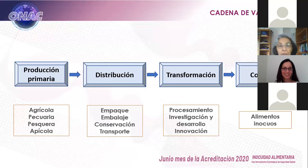So, in a macro way, how these fundamental stages bring us to be able to assure that we can truly have the elements for decision making. When we are talking about primary production, we speak about systems that help us quite a bit to have prevention in the supply chain in order to assess the safety of the food from the production.